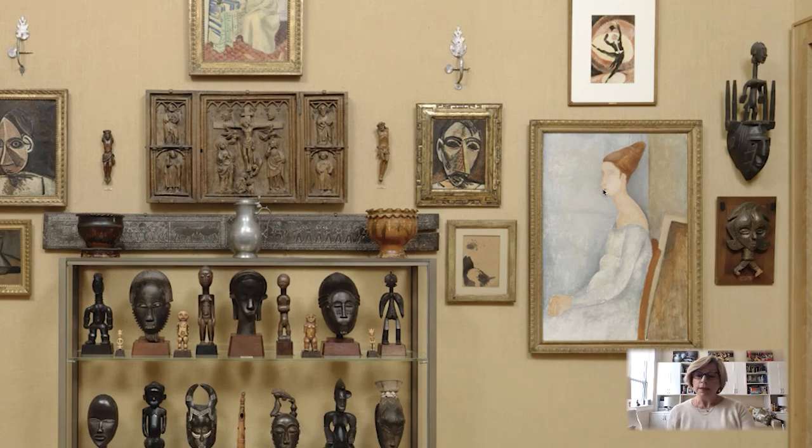With Jeanne, we get the sense of her gentle, calm grace, her blank eyes, another feature of his portraits. She is seemingly looking inward, perhaps. Her hair is arranged in this conical style, which actually echoes this mask down here in the case. The color palette is a lovely balance of pinks and russet tones against the cool blue tones of the overall painting.